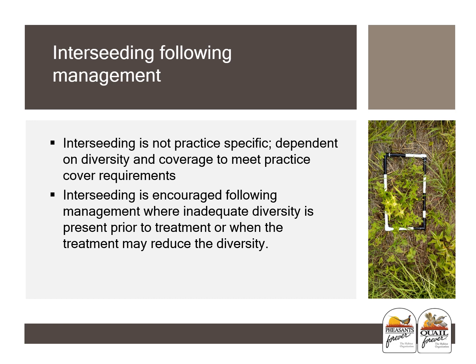And interseeding is not practice specific. It is dependent on the pre-existing diversity and coverage to meet practice cover requirements. Interseeding is also encouraged following management where inadequate diversity is present prior to treatment or when the treatment may reduce the diversity.